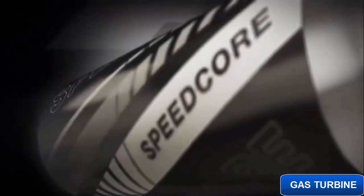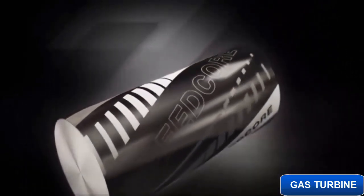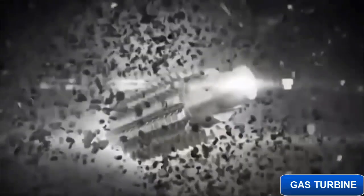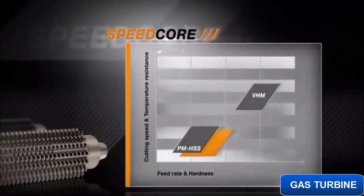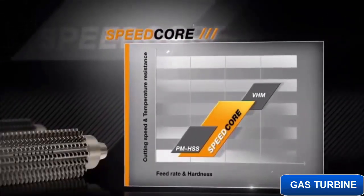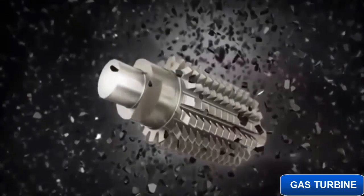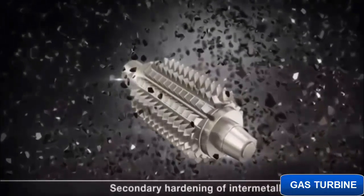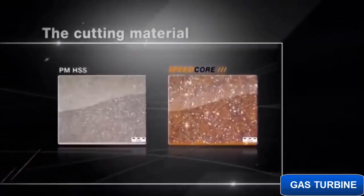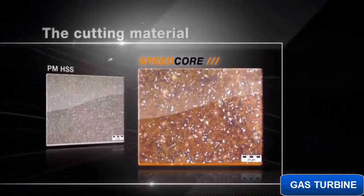Speedcore is a revolutionary cutting material with unique properties, the basis of a new and groundbreaking generation of hobs. Speedcore outstrips the performance of traditional HSS hobs and achieves cutting figures that were previously the preserve of solid carbide mills. The secret of its superior performance? Secondary hardening using intermetallic phases. The carbon-free synthesis of iron, cobalt, and molybdenum permits an increase in high-temperature hardness without any loss of strength.